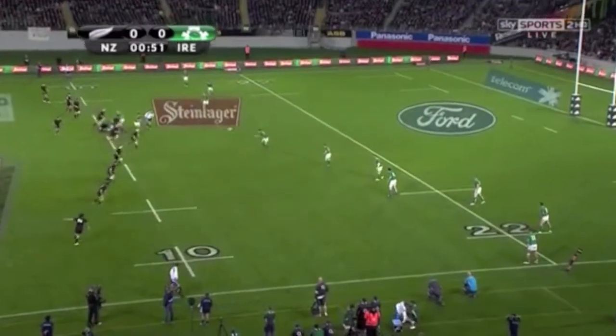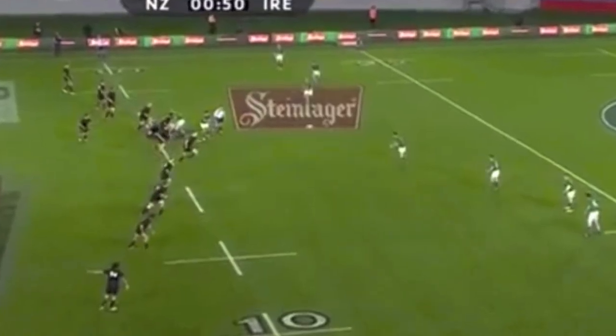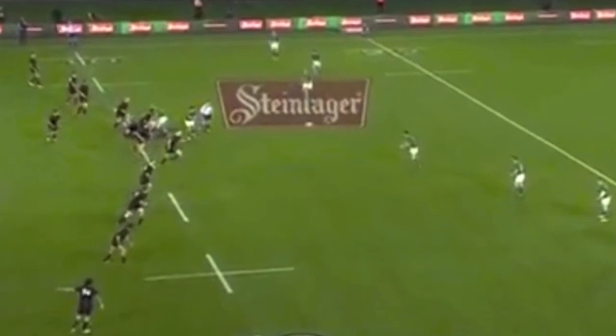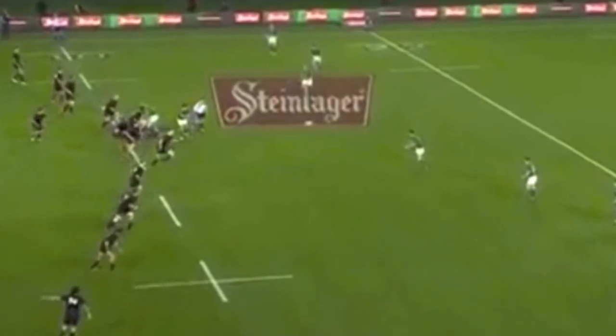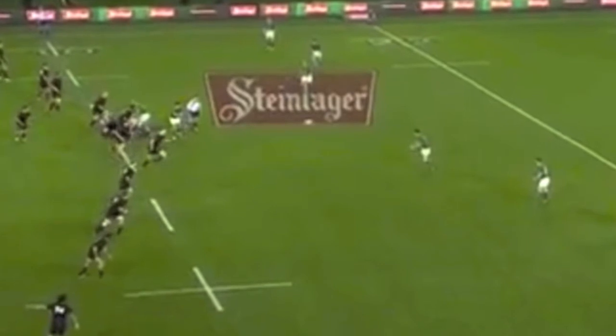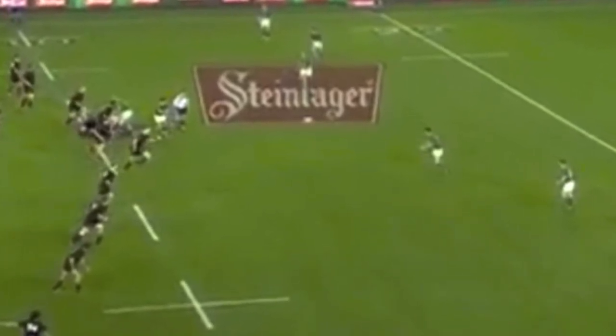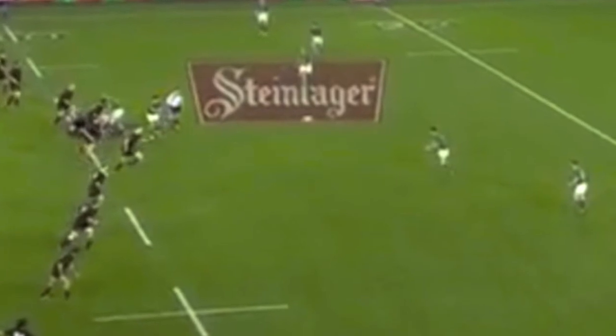Now look at the speed of this ball. Well, I calculated that the ball was going about 41 miles per hour, which is much higher than the average speed of 31 miles per hour. I calculated this by estimating the time and distance and then using the Pythagorean theorem and the equation velocity equals distance over time. Good thing there is grip on those balls.